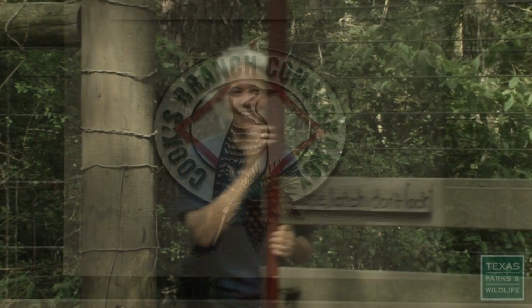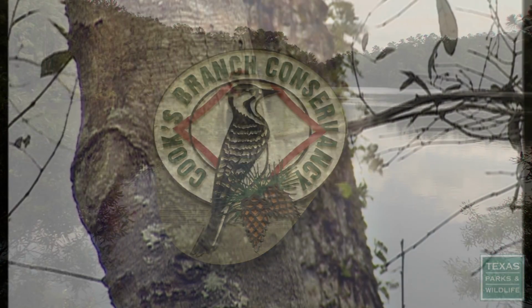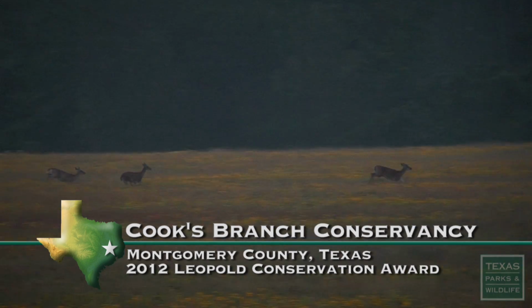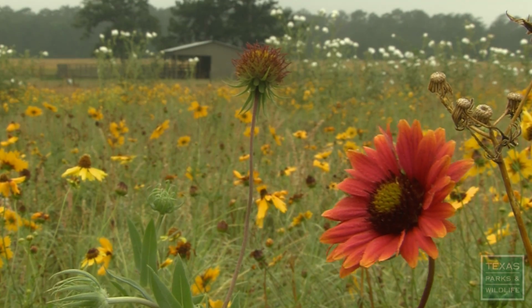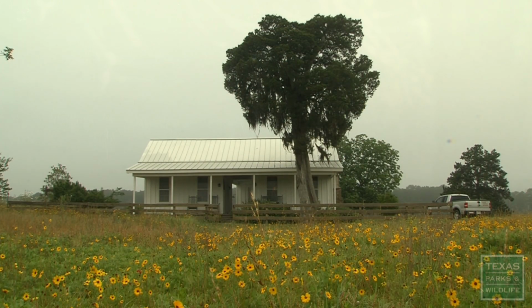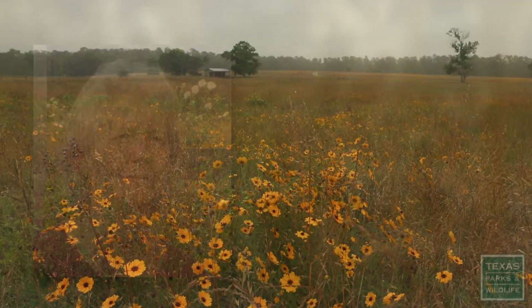Welcome to Cook's Ranch. As you come in here and you realize we're surrounded by urban sprawl, there are just these green spaces that are disappearing. I mean, in the family making the decision to keep it like it is and to restore it to pre-settlement condition is just phenomenal.